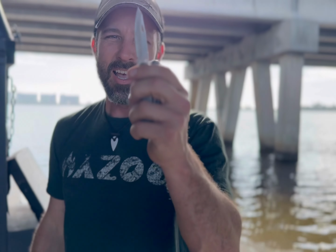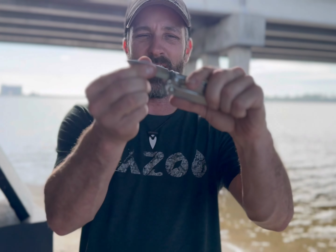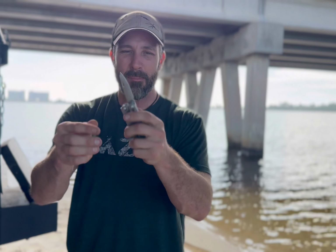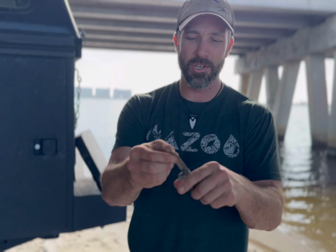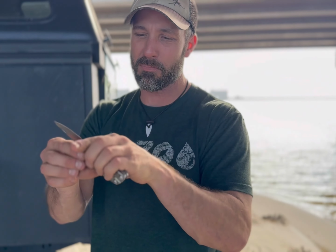But the knives, the blades are typically a stainless steel. Typically not that easy to sharpen. There's a little bit of wonkiness here, a little bit of wobbliness that I don't like in the blade because it's a folder. But, you know, if you need to cut a thing, cut some tape, cut some cordage, whatever, scribe something, poke something, gouge something, this blade will get the job done.